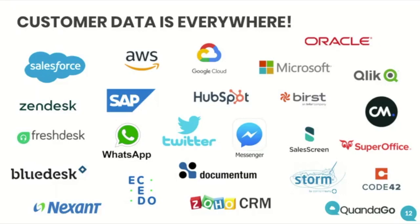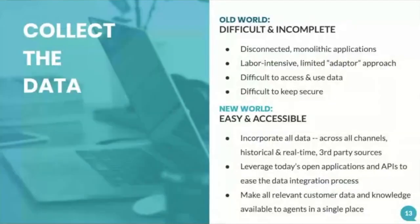And it's a valuable asset, and it's an asset that we all can tap into to generate business value, certainly from a customer experience perspective. So knowing that this data is everywhere, step one is really collecting the data. So I want to talk a little bit about the old world and what's new and how it's different today, and how you can approach this in a new way.